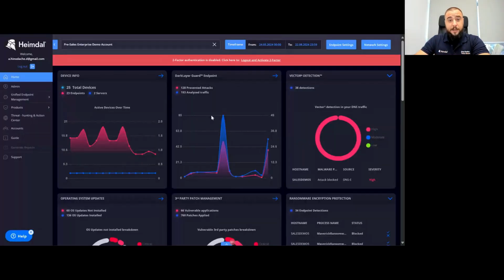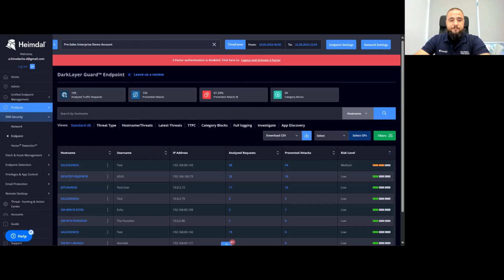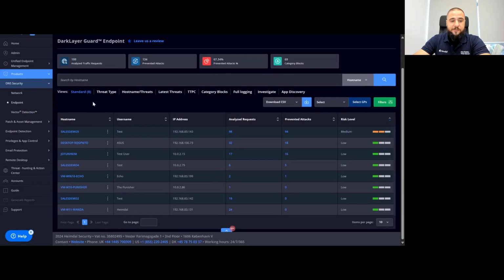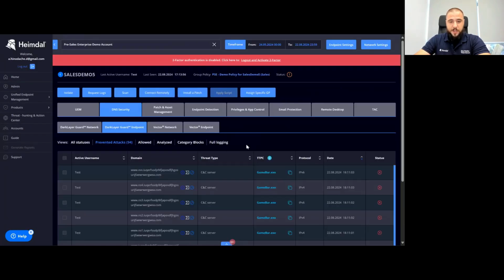Okay, now that we're back at the Heimdal console, let's see what the DNS security has captured in that short attempt of a hack that I did. So I will navigate to DNS security, endpoint, and now let's connect and expand this particular machine. Before I do that, as you can see, you have a very, very easy to use interface which will flag the machines that present a higher risk versus the other ones so that you can effectively start working on what matters. Now, when I connect here, I will see exactly what went on.